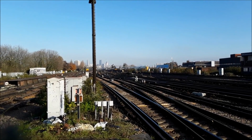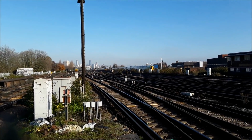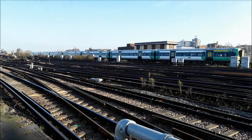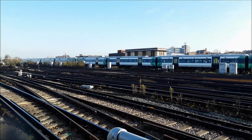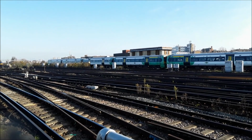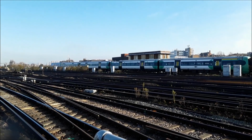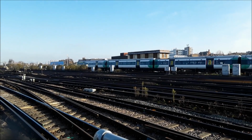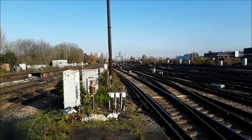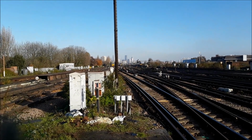Right, coming in now is, where are you off to? You're off to East Grinstead. It is going to be a 377. It's a 455 that's just coming in, so I can hear the thing ticking. As we have some 458s and I want to say some 450s coming in. Oh, I've missed the number on that. I think it was 377144. There's also a Southern 455 in the far distance as well.